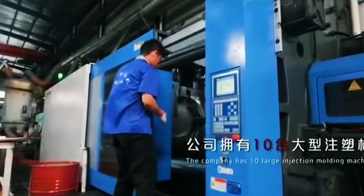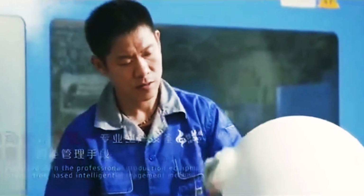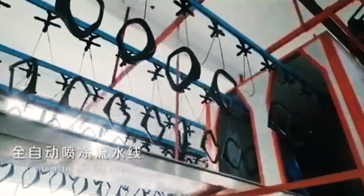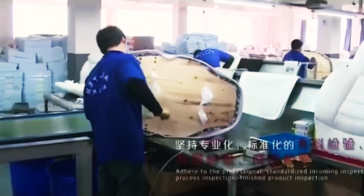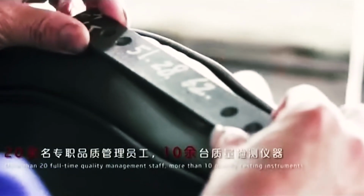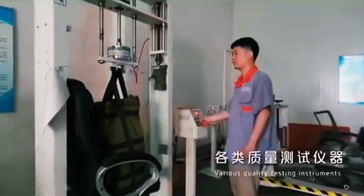One of the biggest chair manufacturers in China, equipped with professional production equipment, fully autonomous. The materials are carefully handcrafted, with hundreds of sewing machines. Adhering to all professional standardized inspection processes. Numerous quality tests done to meet the highest quality standards.